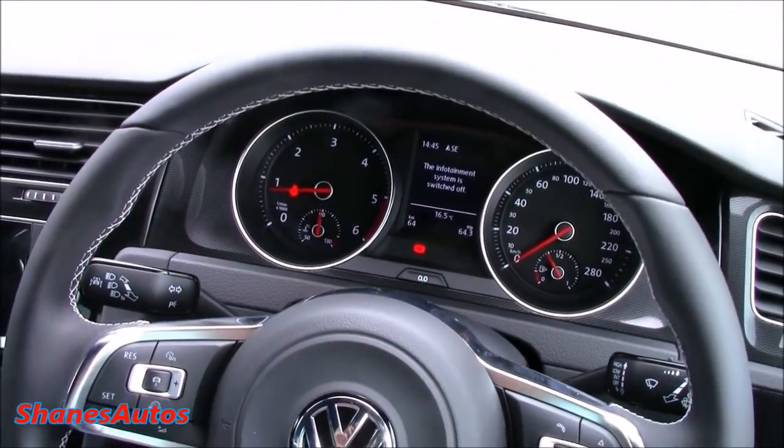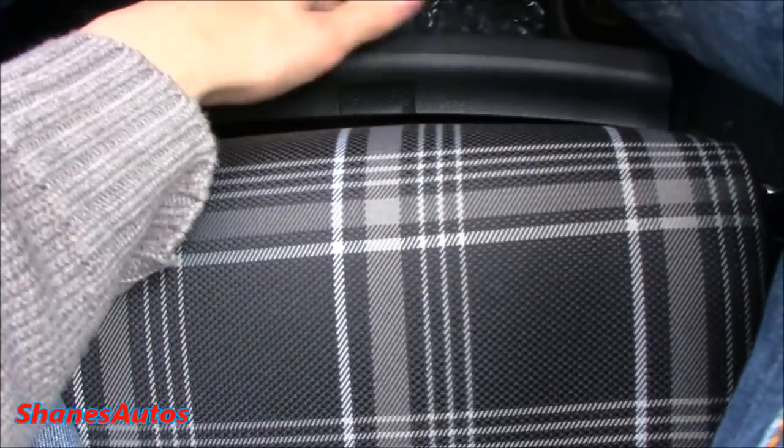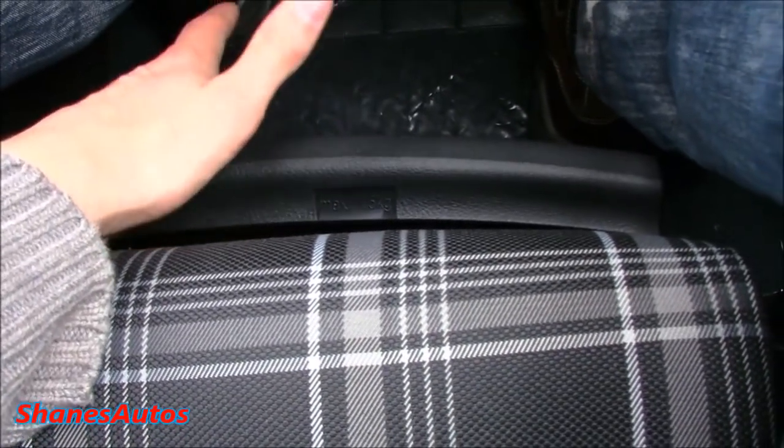So we're just going to finish up the review now. One other thing I forgot to show you is underneath the front seats there is a storage area. It doesn't pull out the whole way, but it can take up to 1.5 kilograms of weight. And there's another one, of course, on the passenger side seat as well.